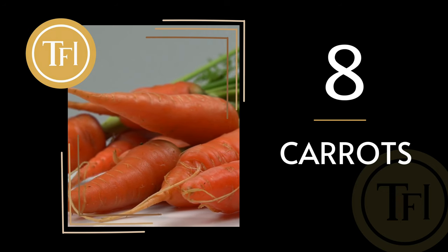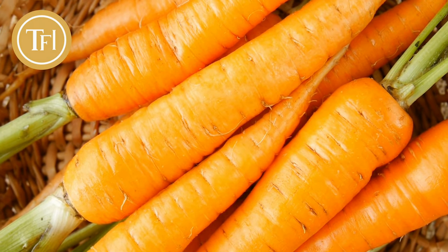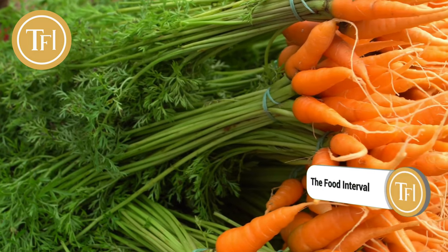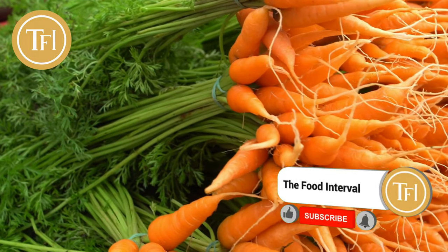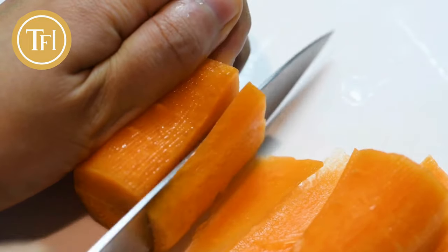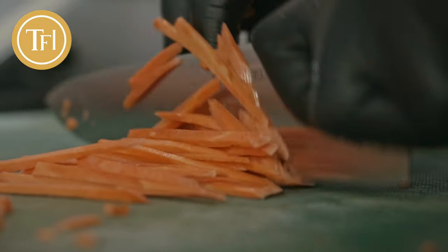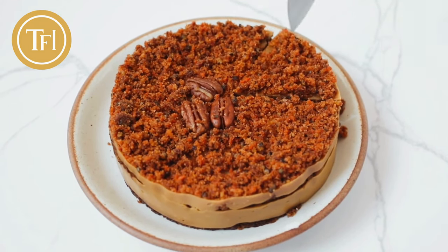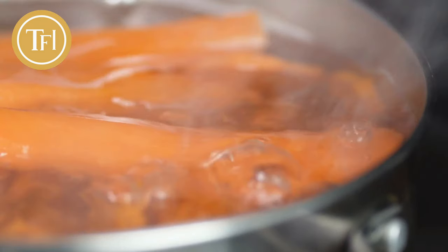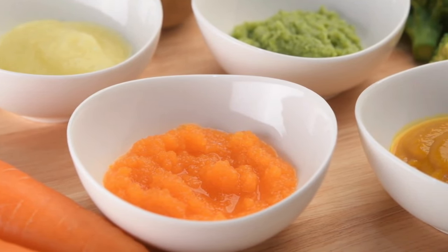Number 8. Carrots. Their bright orange color means that carrots are crammed with beta-carotene, which the body converts to vitamin A. And that nutrient is critical for your baby's developing eyes, skin, and organs. In addition to munching on the go, try shredding carrots and folding them into pancakes, muffins, or quick bread batters. Or steam and mash them with a little bit of butter and cinnamon, just like sweet potatoes.